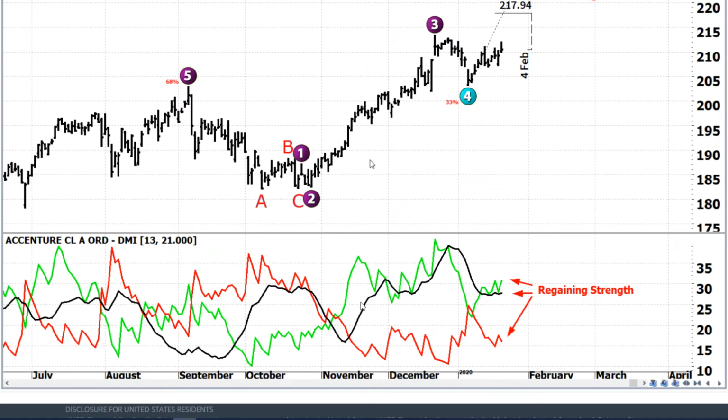Now I prefer to see the ADX back over here like it was in November, where it comes from underneath 20 and breaks up to the upside. But nevertheless, it did look like it was trying to regain strength. We had a really good wave 5, so the setup was there.